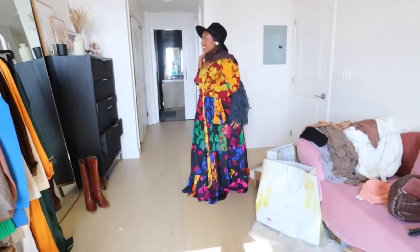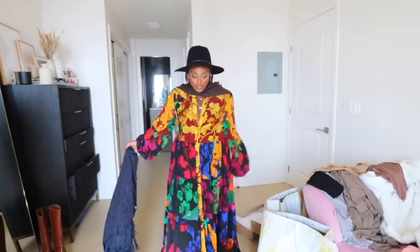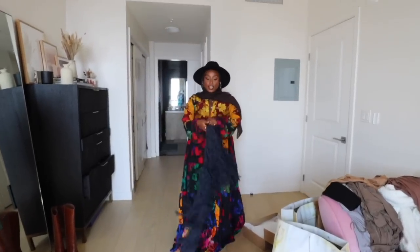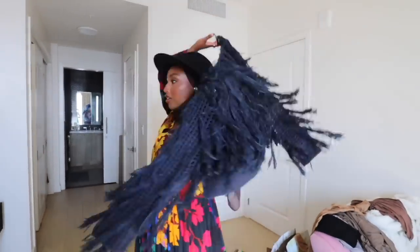It's so pretty. I want to show you guys without this first. It's so beautiful, just like the way it moves and stuff. I love it. And then we have the hat. We did this hijab style, which if you guys want maybe a tutorial on this, I can do it. It's very easy. And then the hat fit perfectly. It's comfortable too. It's not hurting my head or anything.